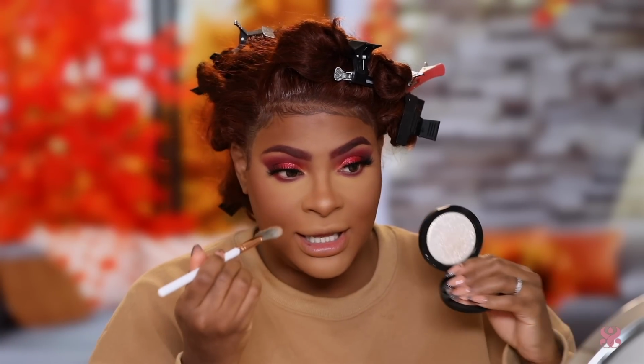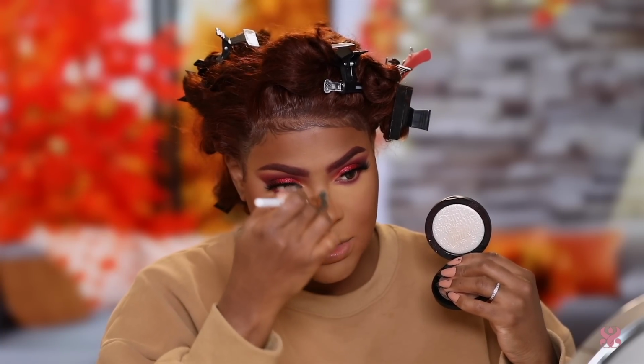Okay, so I have been loving this highlighter. I have had this for a while, and I don't know why I was not using it, but it's back. It's up front, center stage, in the spotlight. This is Morning Star by Melt Cosmetics, and it's really pretty. It looks white, but it transfers gold, a little champagne-y. And as usual, that's it right there, girl. I'm not doing anything else, not my forehead, not my cheekbone, nothing. I like a matte look, but I do love my nose to glow.